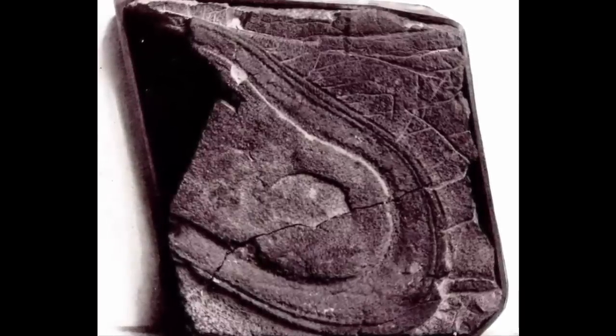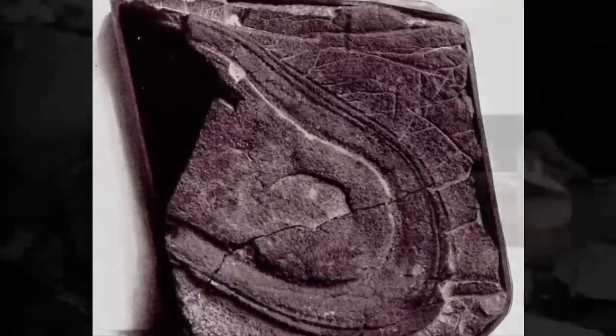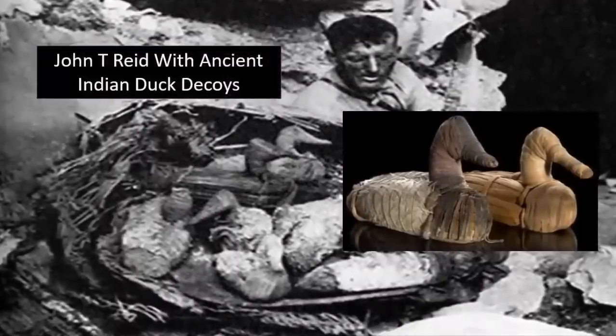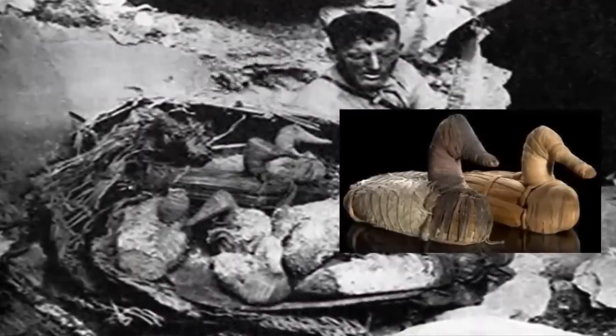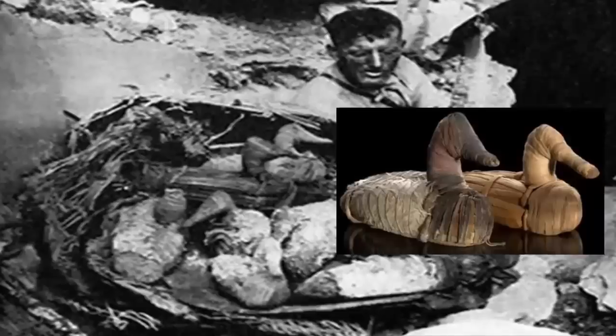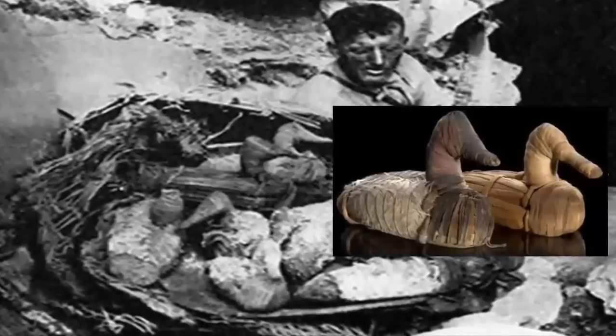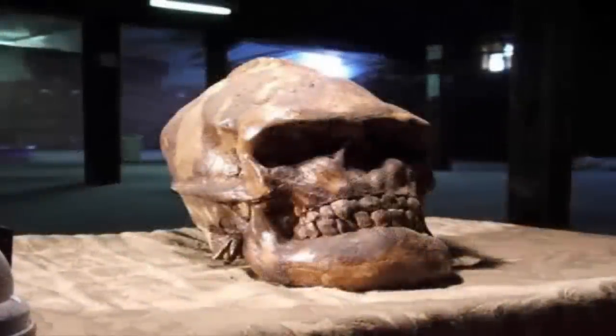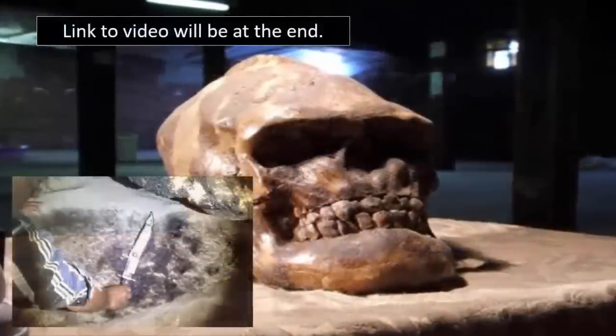Since its discovery in the early 1900s by a man named John T. Reed, a character we have actually covered in the past, it has been silencing skeptics and evolutionists the world over. John T. Reed was the man responsible for confirming Native Indian legends of a race of red-headed giants that once terrorized the American continent some 13,000 years ago.